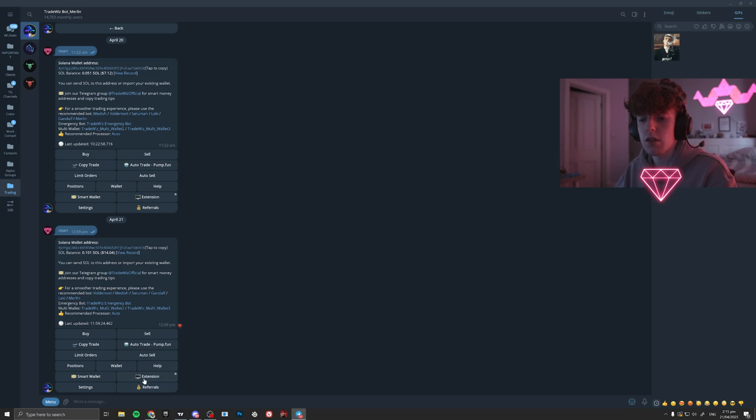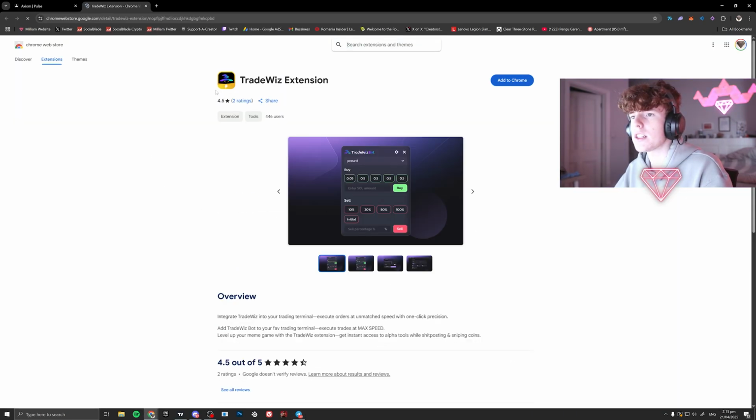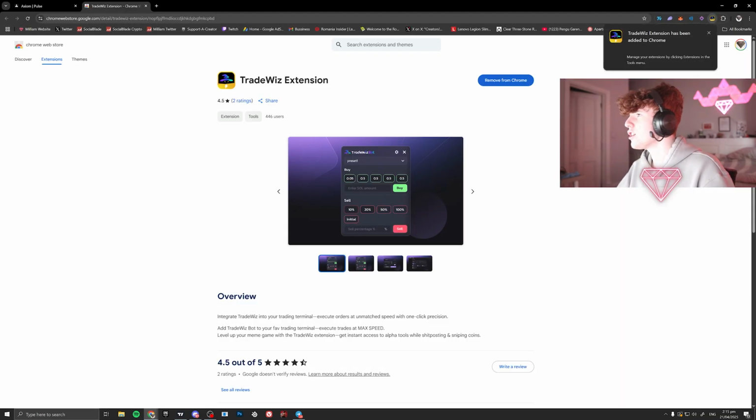And you can have the new extension. You can click the new extension button here. So if we click on this new extension button, we can click on open here. And we're going to see the TRADEWIZ extension has been approved on the Chrome marketplace. So it's approved and safe. It's just launched pretty much right now. And all we're going to do is click add to Chrome. We'll click add extension. And then just like that, TRADEWIZ has been added to Chrome.